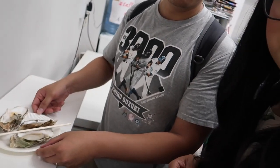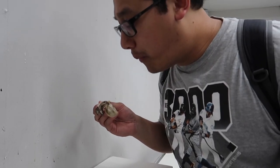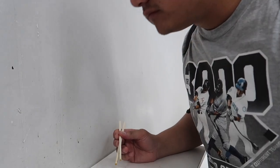Got our oysters. Super fresh. Roasted. We're in like a tiny little home store right here. There's so much food, so you just kind of have to go to a stand and eat. It's like grilled oysters. Yeah. Grilled oysters. Is it good? These are grilled oysters.